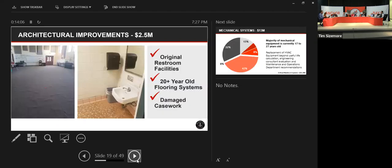So if you go to the next slide, for example, the original restroom facilities. At Ashley Elementary, those restroom facilities have basically been untouched for 70 years. So those are an area that we would see as maybe more critical, or 20-plus-year-old flooring systems. You can see an example of that at Lighthouse. And again, some images maybe that Corey has shared with you in the past. In the previous bond, we did upgrade some carpeted areas. So at Ashley, Lottie, Sugar Bush, we did do carpeting there.